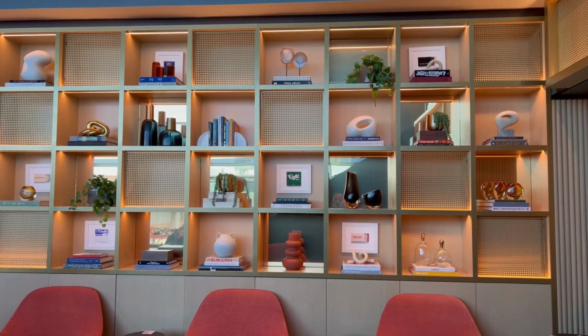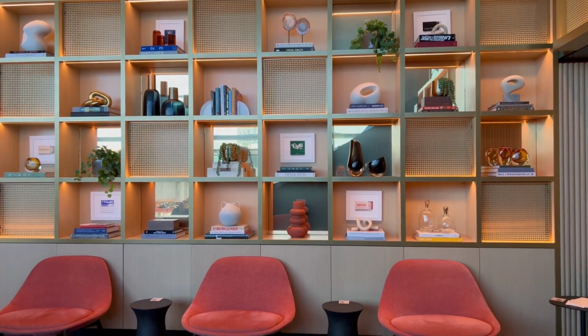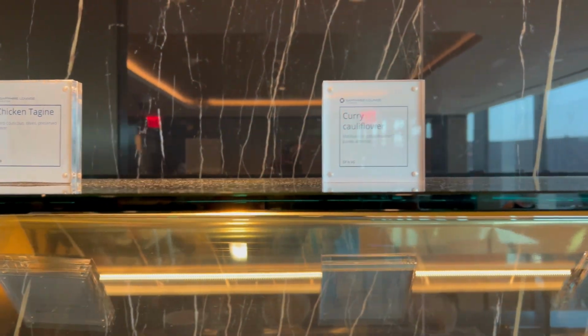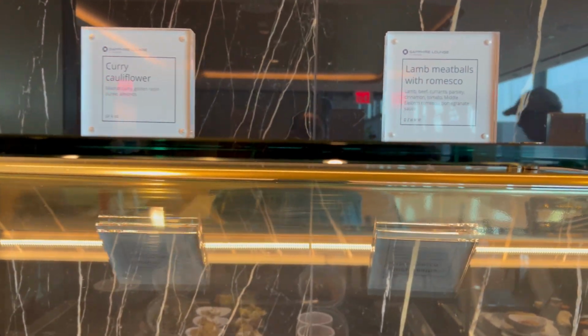This is so useful when you're traveling on long haul trips, or if you have a long layover somewhere. You can go and load up on free food, free snacks, and even take a shower at some airport lounges. So it really is such a great perk.